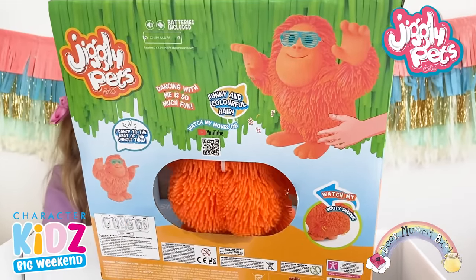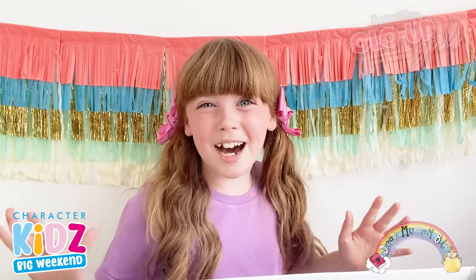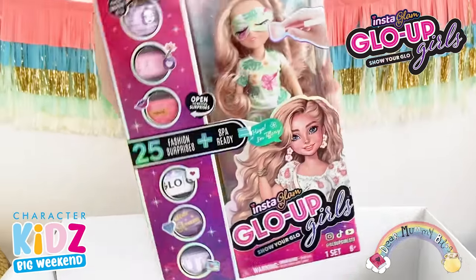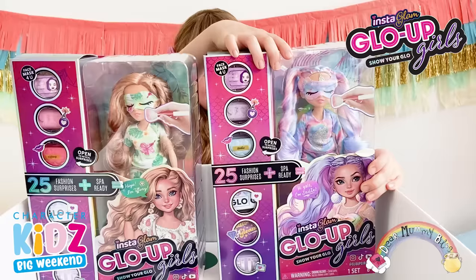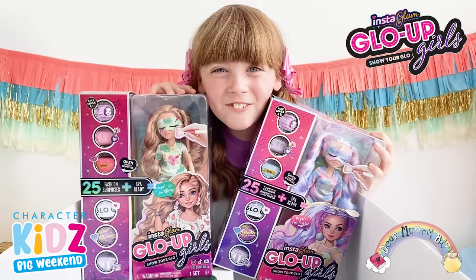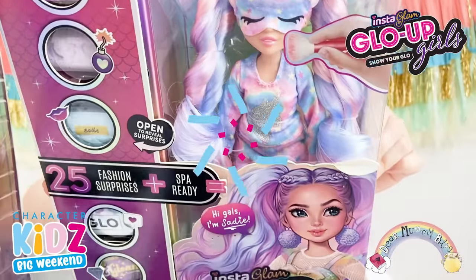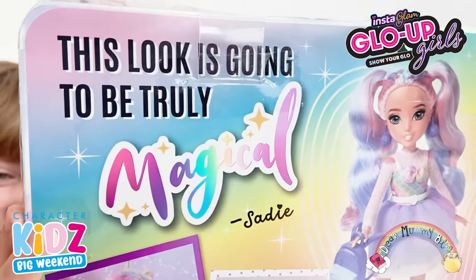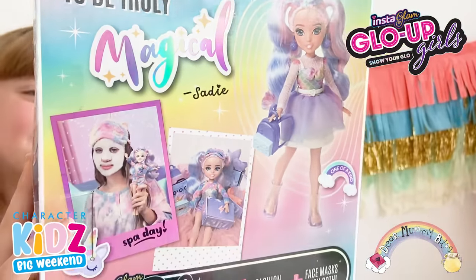That's so cute. Guys, it's the Glow Girls next. We got Tiffany, woohoo, and we got Sadie. These are the newest and on-trend fashion dolls with 25 surprises and a face mask for you and your doll. I can't wait to have a pamper party with them.